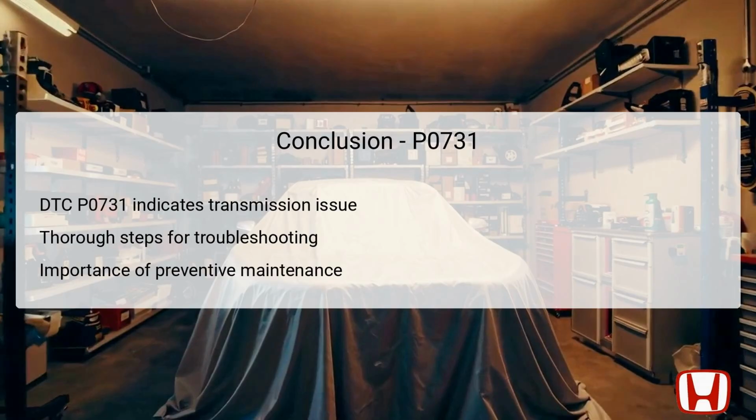Further, preventive maintenance practices are crucial for the longevity of the transmission system, thereby avoiding future complications like those indicated by DTC P0731. By adhering to regular checks and timely servicing, Honda CRV owners can significantly enhance their vehicle's reliability, ensuring an enjoyable driving experience without the interruption of transmission troubles.